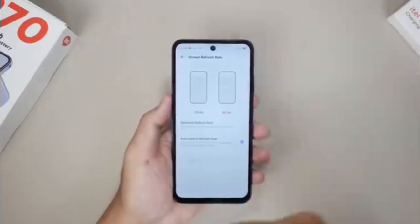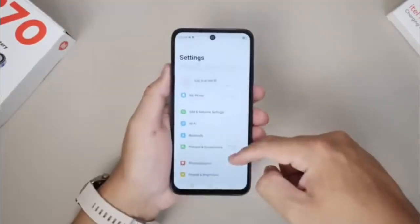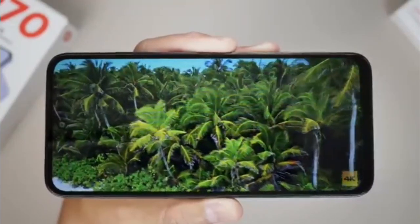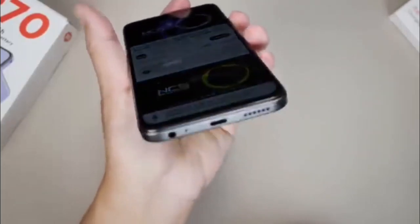It has a 120Hz refresh rate, so scrolling and navigating the user interface should be pretty smooth, though I find it to be quite inconsistent unlike the others. The display did well by providing a hole punch cutout, which is nice to see, although the bezels are still pretty large. But at the end of the day, this is still a budget phone.